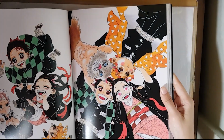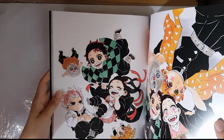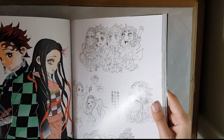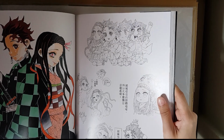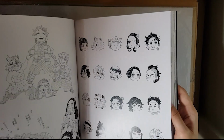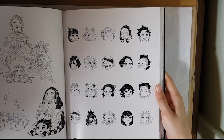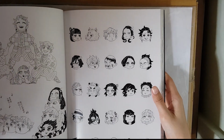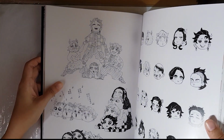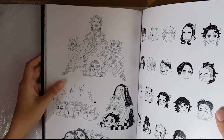Happy ending. Happy ending in a chibi form. Oh, so cute. Everyone has a chibi hat. Oh, so cute. Even the Oni has it. Haha, Muzan also has. So cute. Oh my goodness, so cute.